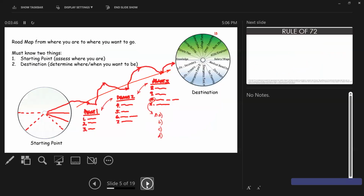As an advisor, what I do is I meet with people and I understand their starting point, which is to understand just how much of a strong financial plan they have in place, which often isn't very much, but that's okay. That's what I'm there for, is to help get from where they are at the starting point to where they should be at the destination. Next.